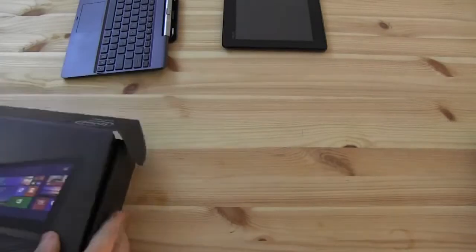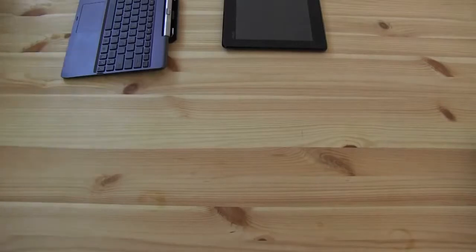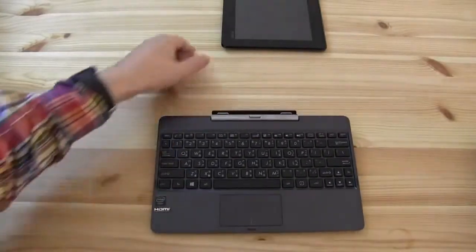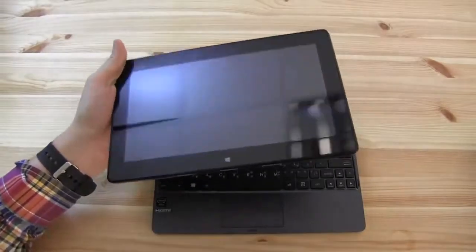And oh god, these foils are so annoying. Instead of foils, why not just, as I said, put this device into a sleeve? Then you don't need these plastic foils. Makes sense, doesn't it? Okay, so this is our docking station, our keyboard, and of course the tablet unit.